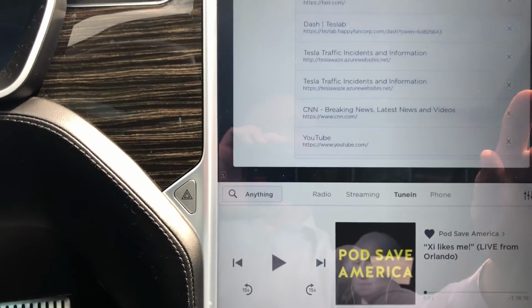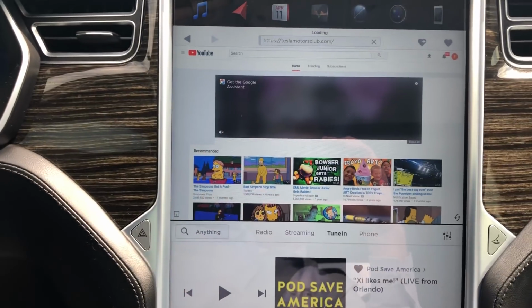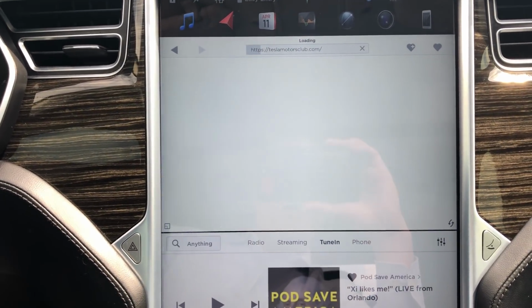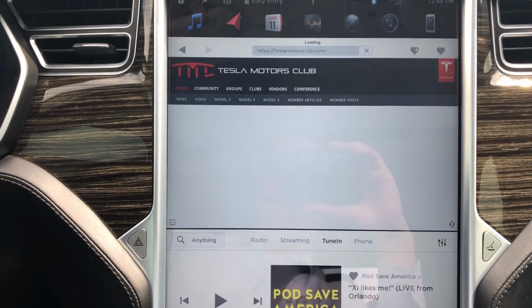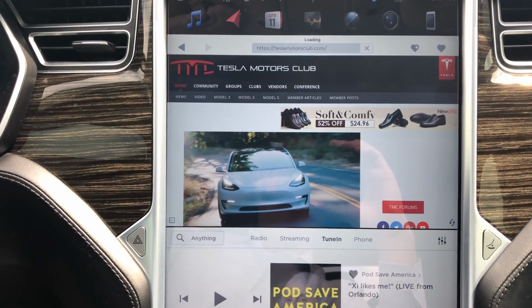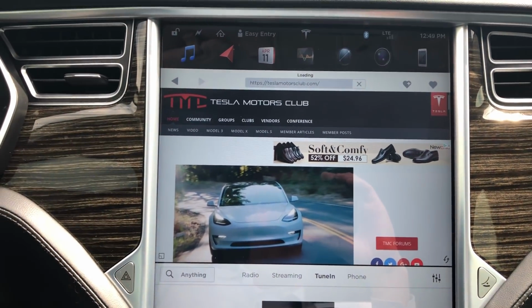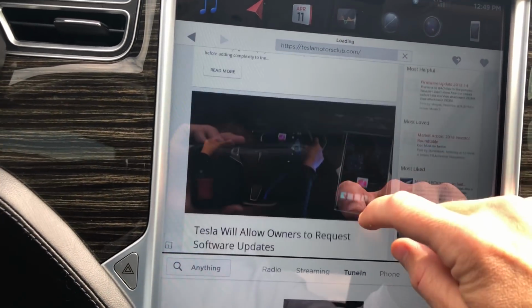Let's go back and go to TMC here, Tesla Motor Club, and this never really used to render properly, or would take a long time to actually display the content. And I know there are a couple ads that pop up, but you can see it's pretty much loaded here, and you can already interact with the screen, read some of the articles and whatnot.